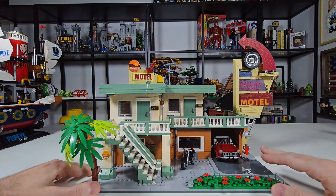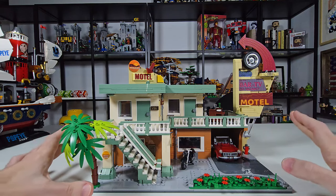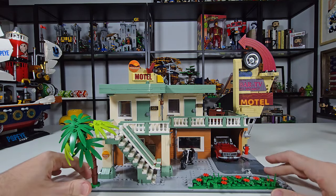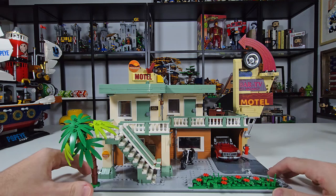Lastly, we have the FunWhole Motel, and this is arguably my favorite one. And that is for many reasons. I think the build quality was just fine. I had zero complaints.